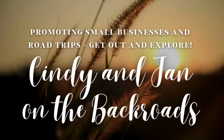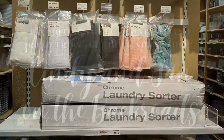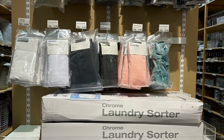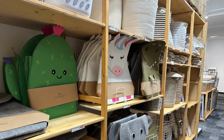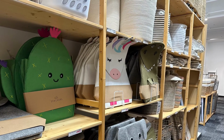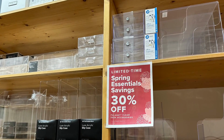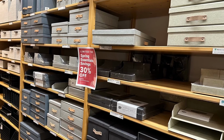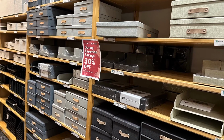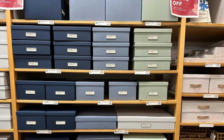And while we normally promote small businesses, today we were visiting some large businesses. In particular, the Container Store and IKEA. You've got to get your house organized before you can go out and play. And this actually happened to be a work-related trip. But as luck would have it, the Container Store had a lot of my favorite things on sale, 30% off. I love the Home Edit line, and that was 30% off.